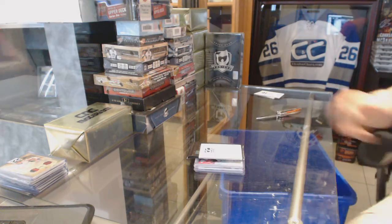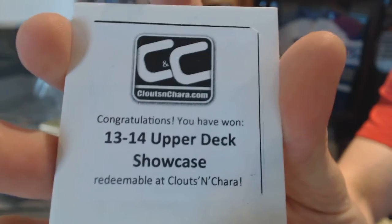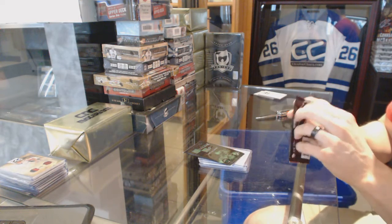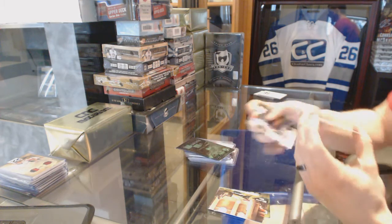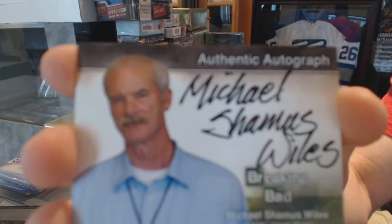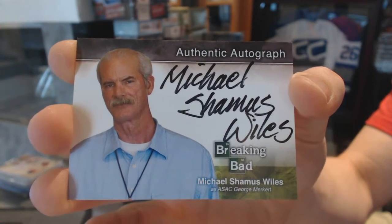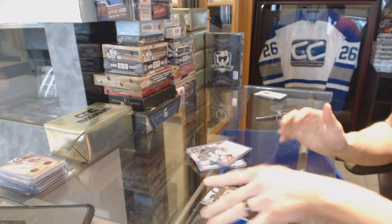Box because variety is a thing. We've got another 13-14 Showcase. Now for the Breaking Bad. Hey, we got another one. And we've got an authentic autograph of Michael Shamus Wiles as George Merkert. Michael Shamus Wiles autograph. And the base.